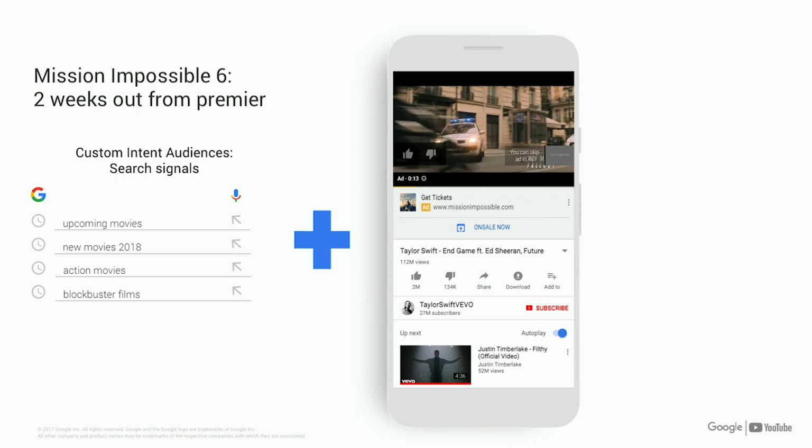And this is another TrueView for Action ad here. They weren't asking for an email. They're asking you to actually buy tickets, right? So they weren't asking people to buy tickets 3 months in advance. They were just asking for emails. But as they got closer to the premiere, that's when they were actually getting people to ask for tickets. And they were basing how they were serving these ads off of search behavior, right?